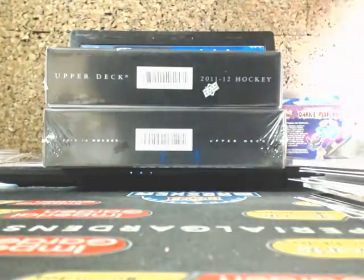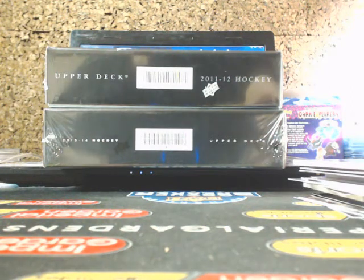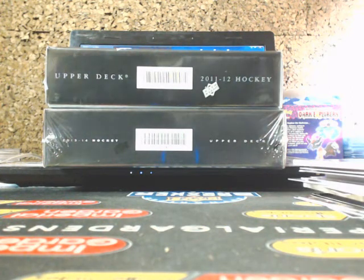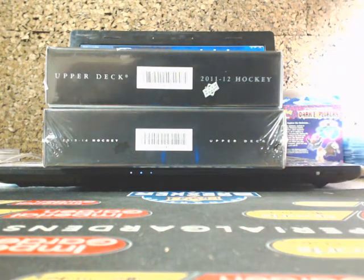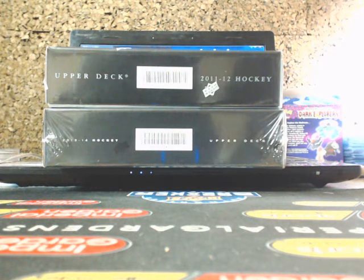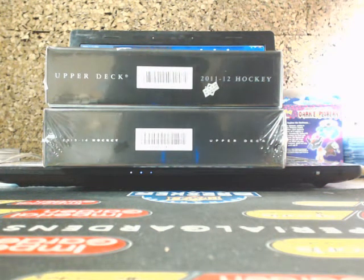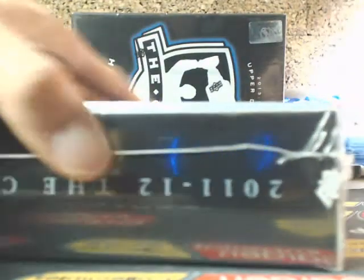Ready this one. We'll make our way on to our cup breaks. Good luck, guys. So we'll start this one off with 11-12 first. Look, pierced through that box perfectly fine.